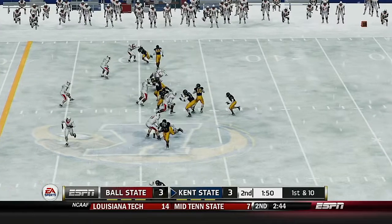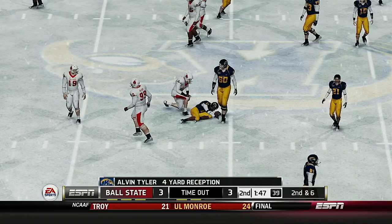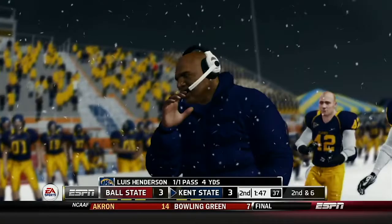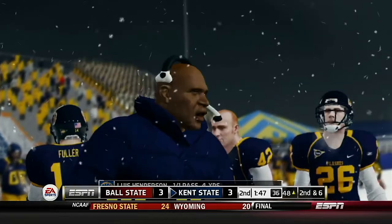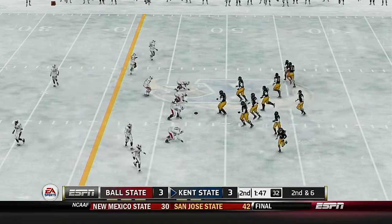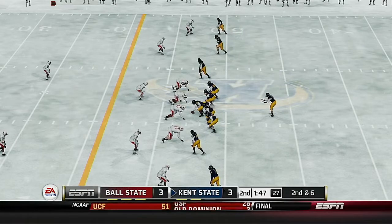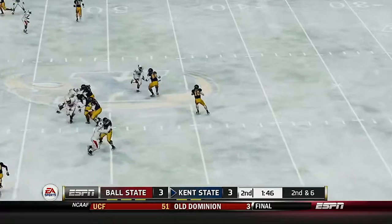Here we go! Caught, and he's hit immediately. That play was going nowhere. Yeah, give a lot of credit to the defense here, recognizing pass and swarming to the receiver. Second and six coming up here. Ball on the 48-yard line. And they've got the dime package in there to try and deal with this five-receiver look.